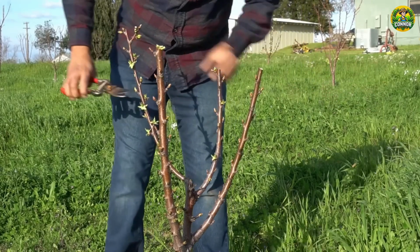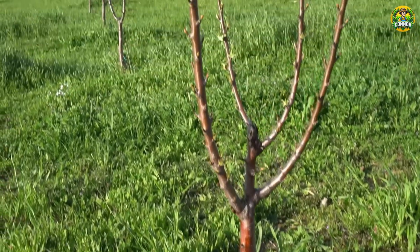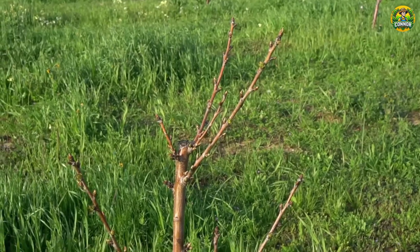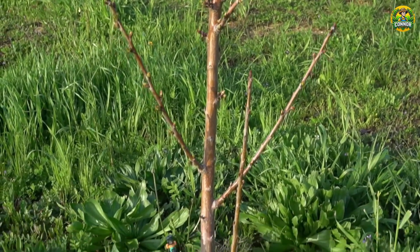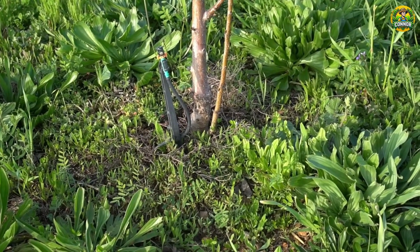day by day. Winter pruning is usually done when the tree is in its dormant stage, after it has lost all its leaves. This is the best time to prune weak, old, or diseased branches, helping the tree prepare for spring growth.